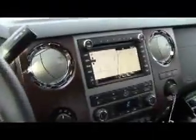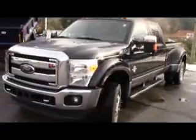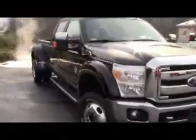And what's a truck if it can't get you to your favorite destination on time and the right way? Ford navigation is a great option to have, and it's equipped in the F-450. And lastly, a very spacious center console for all of your things. I've showed you everything from the exterior, interior, to the exhaust. So now we're going to take it for a drive around the lot.